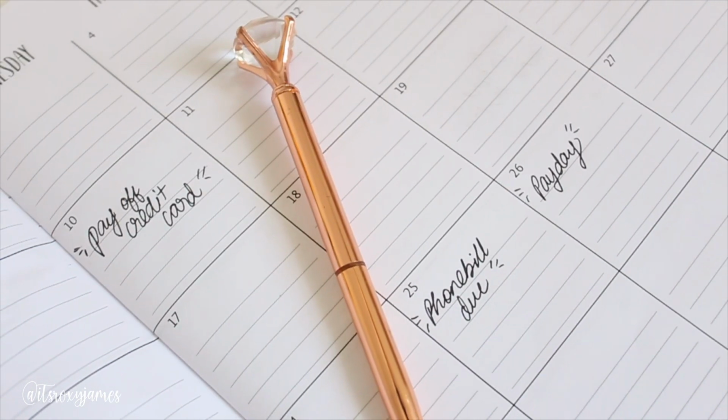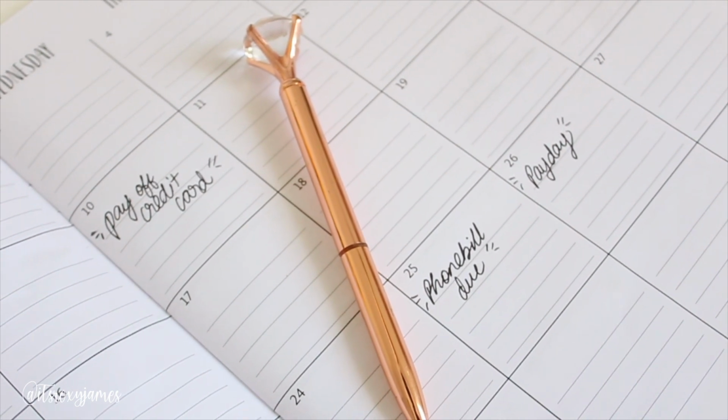So as soon as you open your planner for each month, you will never miss when a bill is due, and you will always be on time and never have a problem of maybe running over your credit card or something like that, because you'll be able to see all of your financial details for every single month at a glance.